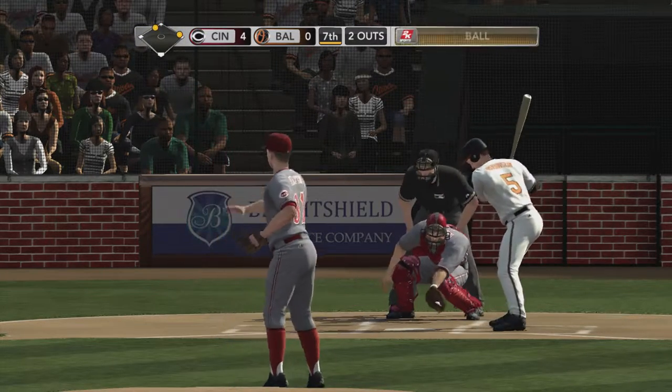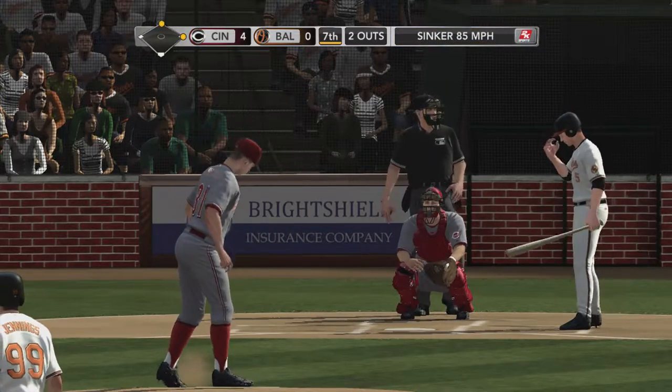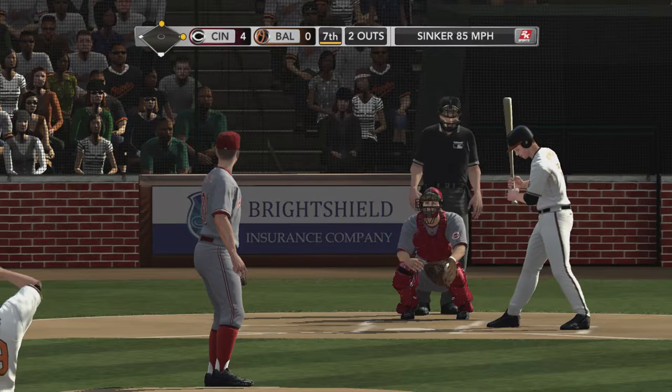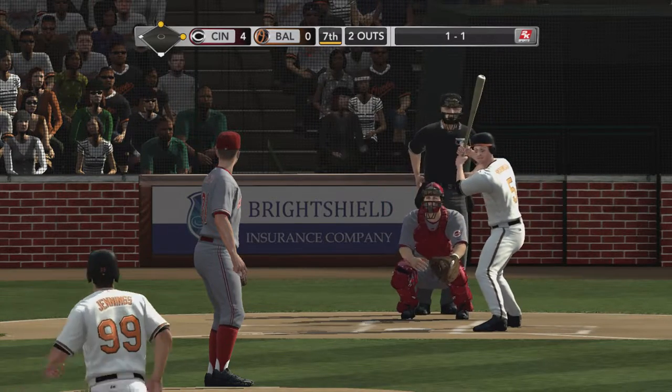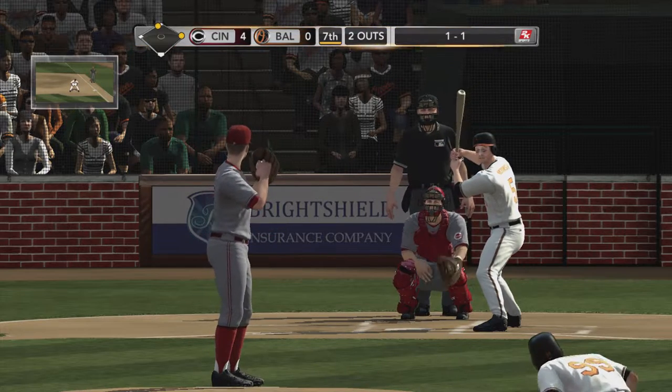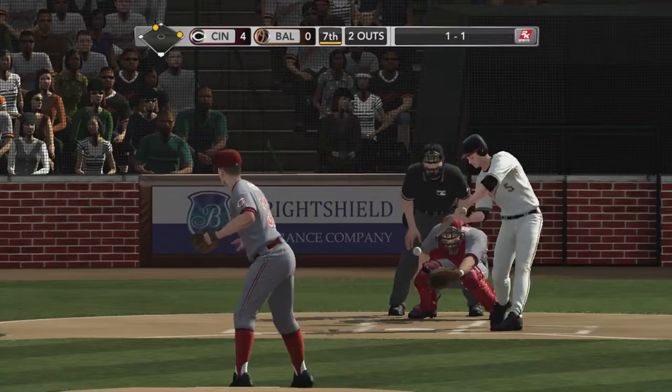Pitch on the way. One and one. A sinker misses. 1-1. Well, his pitch count right now is up in triple digits, over 100 pitches. He could be running on fumes right now. The pitching coach, though, is going to have to keep an eye and just see if he has that same movement on his pitches as he had earlier in the game. If he doesn't, you better go get him.